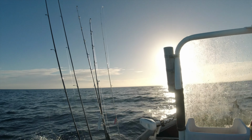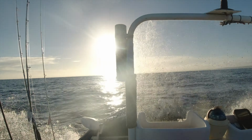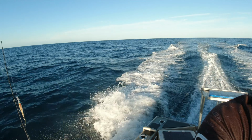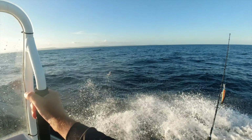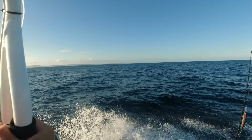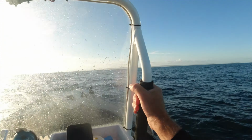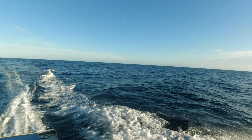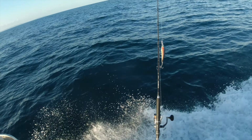There's actually a lot of bait in closer, all at about 35 meters. But yeah, not much happening out here apart from the dollies. Anyway, I'll race back in. Easy going when you're going with the swell, with the wind. That's the lure I got the dollies on.